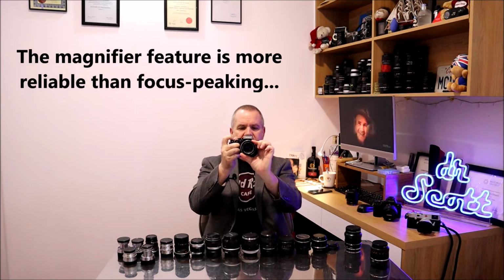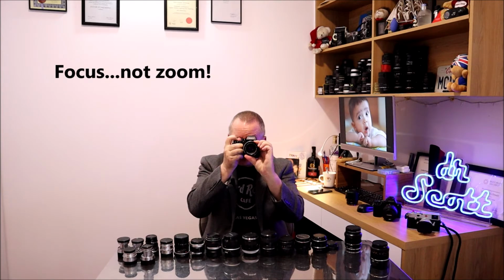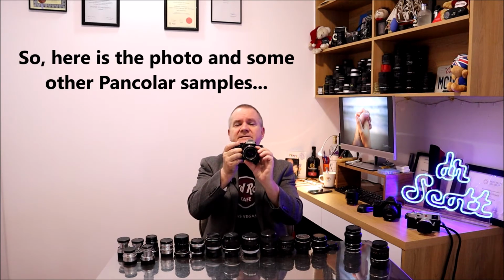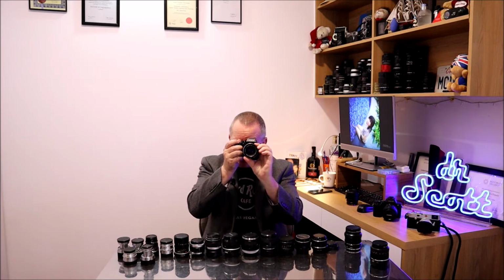Magnifier. It's one of the beauties of mirrorless cameras, using the magnifier to help with these manual focus lenses. All right, so let me zoom in as best as I can on the end of the lens here. I think that's pretty much as sharp as I'm going to get. Again, ready? 1, 2, 3.